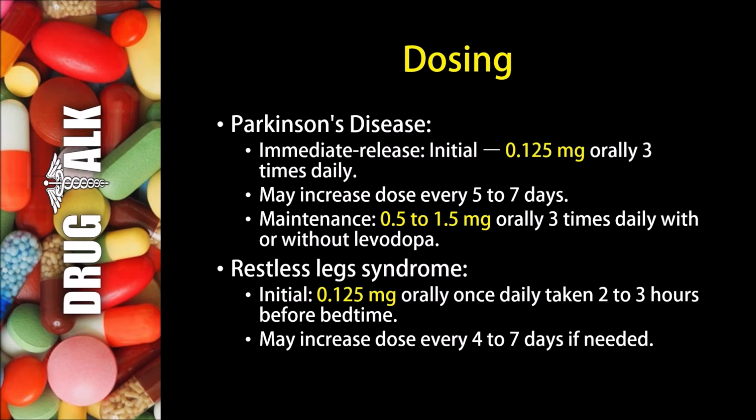Note about dosing with Pramipexole. So in the treatment of Parkinson's disease, using the immediate release formulation, the initial dose would typically be 0.125 milligrams orally 3 times daily. The patient may increase their dose every 5 to 7 days, and the maintenance dose would typically be 0.5 to 1.5 milligrams orally 3 times daily with or without levodopa. In restless leg syndrome, the initial dose would be 0.125 milligrams orally once daily, taken 2 to 3 hours before bedtime. In this case, the patient can increase their dose every 4 to 7 days if needed.